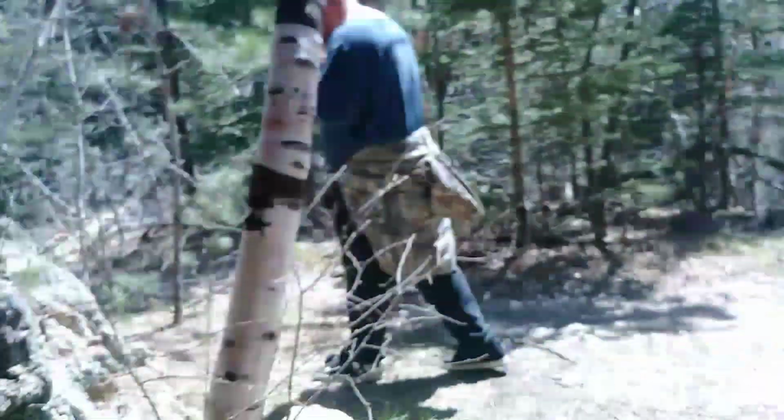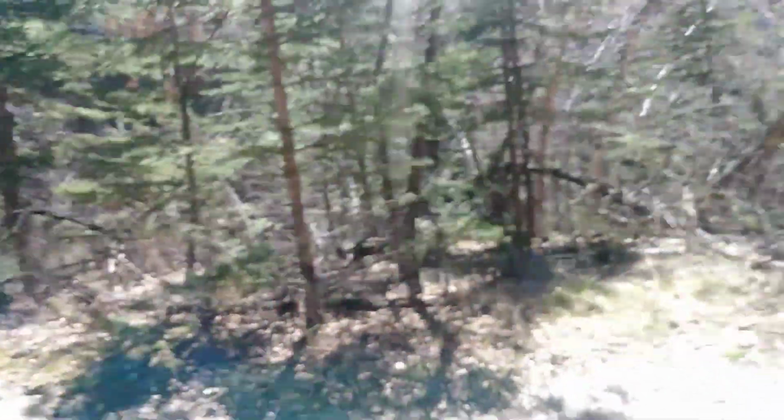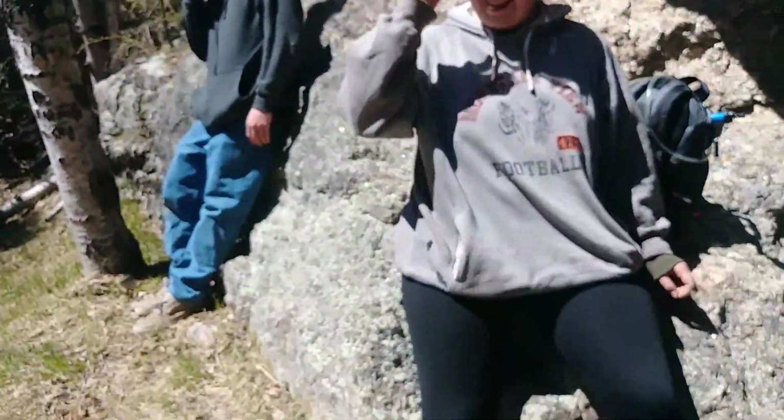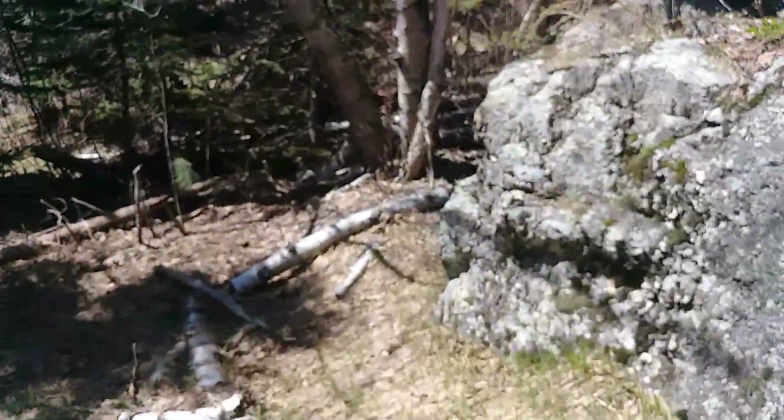This is a cool little cave. Sit. Can you sit for Mama? Can you sit for Mama? On your butt. Can you sit? Can you sit on your butt? Hello. No, honey. Hello. On your butt. All the way on your butt.